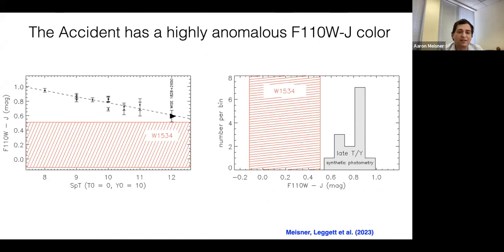In keeping with the theme that basically every observation we ever take of the accident looks weirder than we expected, we again have the situation with our Gemini J band magnitude. Because we have this Hubble magnitude and this wide F110 filter, we can look at the F110 minus J color, which is telling you something about how the spectrum is behaving in the 0.9 to 1.4 micron range. And yeah, the accident is weird and unprecedented in this color as well.